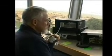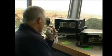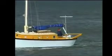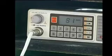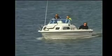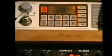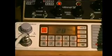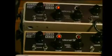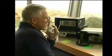Commence your call on the calling frequency, for example 88 on 27 MEG or 16 on VHF. Go to a working channel to continue your call. Listen before you talk so you don't interfere with others. Always use either the name of your vessel or your call sign for identification. It is illegal to use your own name. Keep messages brief and clear. Return to the calling channel when you've completed your call.